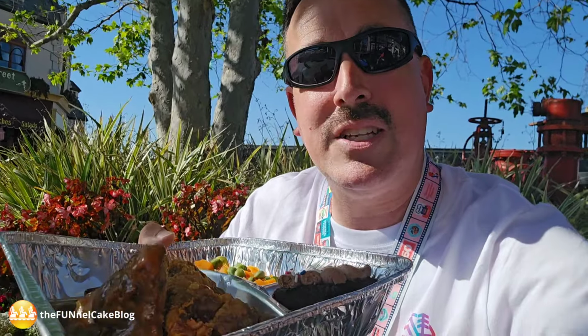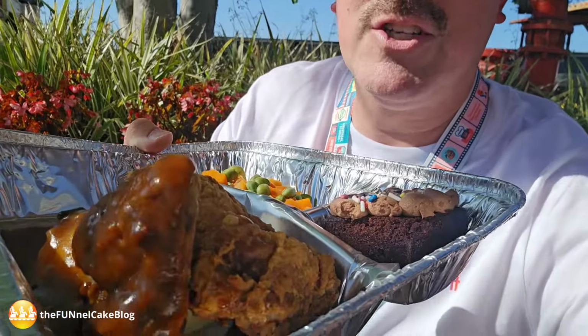Before we start off on our tour, there is a variety of limited time food, drinks, and desserts around the park for the 60th anniversary of the studio tour. And the event officially kicks off April 26th, and when it does, there will be a tasting card that you can purchase and try a variety of items. But you know us, we've got to start right away.